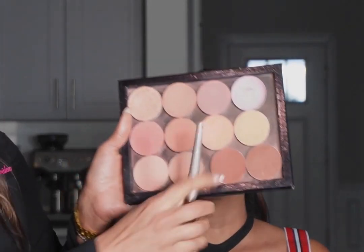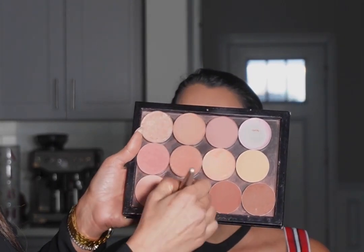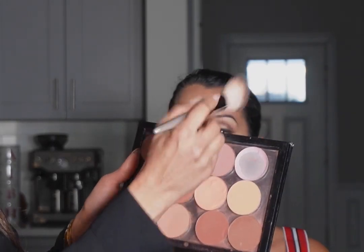So, blush. I'm going to show you a blush technique that I absolutely love. That's why I'm looking for a lighter blush like this. I like to mix blushes. Don't be afraid, just because you have one color in your kit doesn't mean you have to use that one color. You can mix your blushes, okay? I like an angled blush brush to do this. I'm going to start from the back of the cheek and bring the color to the front.